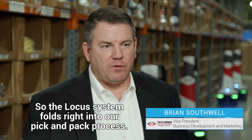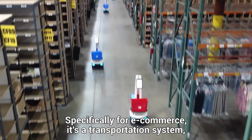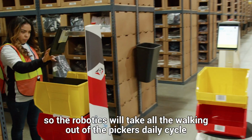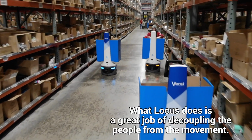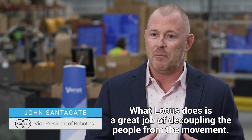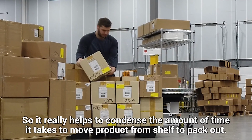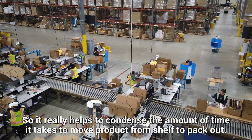So the Locus system folds right into our pick and pack process, specifically for e-commerce. It's a transportation system, so the robotics will take all of the walking out of the picker's daily cycle, so the pickers can focus on picking. What Locus does is a great job of decoupling the people from the movement. So it really helps to condense the amount of time it takes to move product from shelf to pack out.